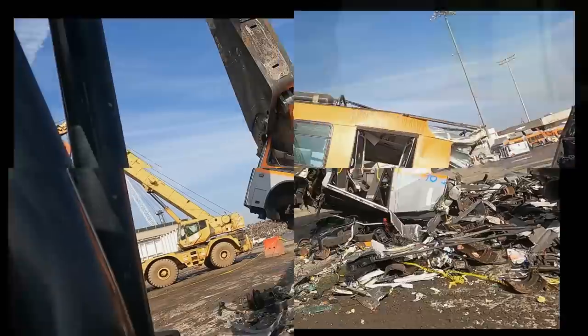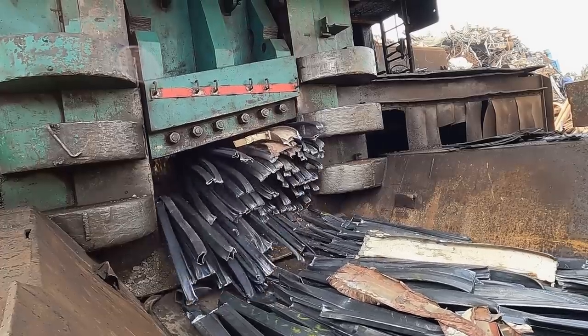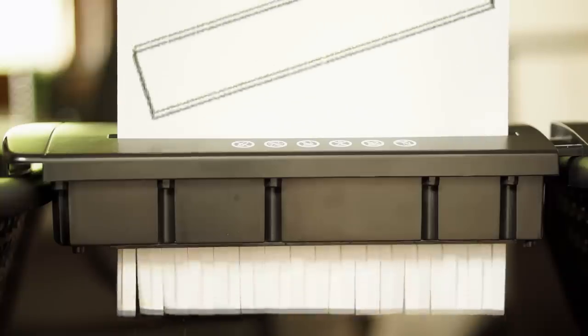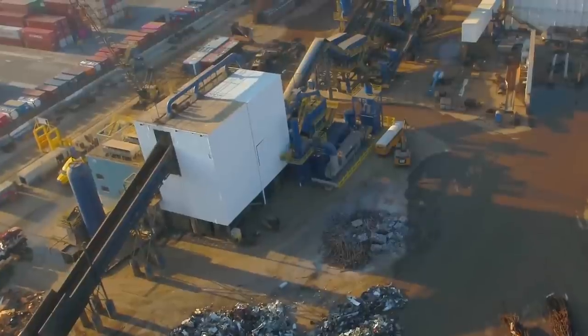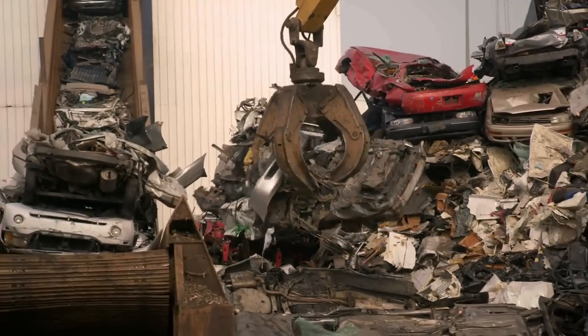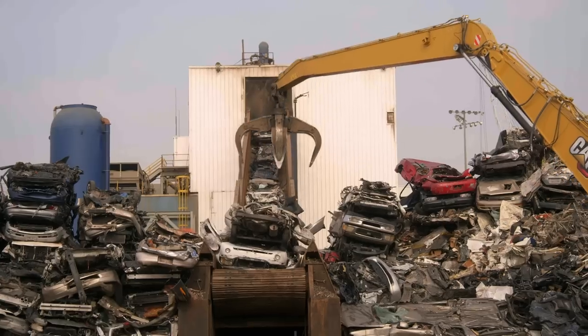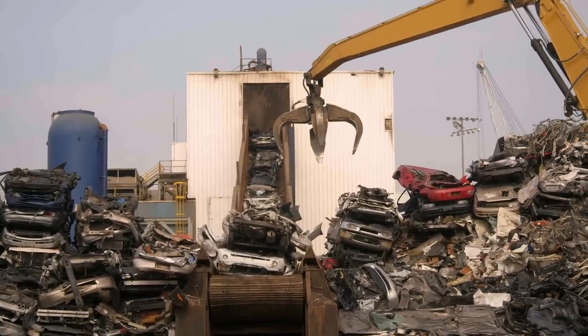Thanks, Bob. Once you've cut and chopped, there's really only one thing left to do, and that's shred. Not your standard office paper shredder. SA Recycling's Mega Shredder, look at that thing, is the most powerful one in Southern California. All it takes is a push of a button, and this monster is ready to chomp as many as 600 cars in an hour. That's some mega power right there.